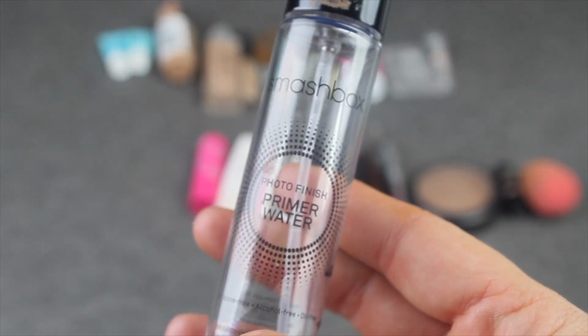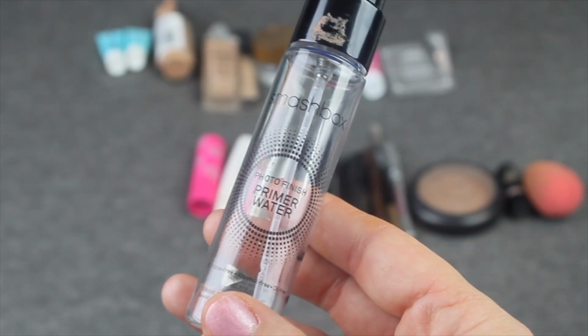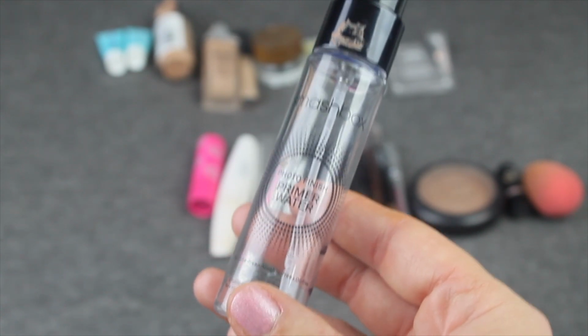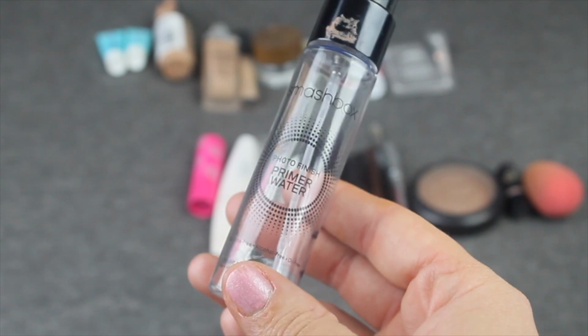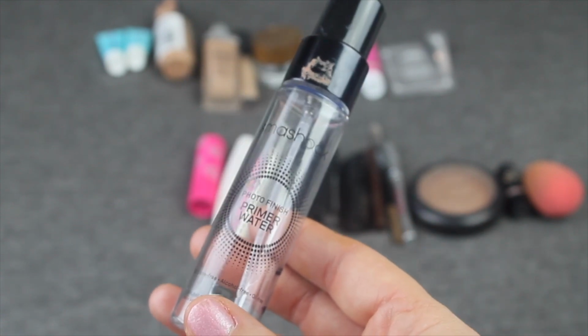So let's move on to primers. I can't believe I've only used up this many primers. The first one I have is the Smashbox Photo Finish Primer Water. I am not a fan of this. It literally feels like you're spraying water on your face. I would not recommend this. I will never repurchase this. I'm glad it's out of my collection. It didn't do anything. I never understood people when they said primers didn't do anything for them until I used this product, and I completely understood. So yeah, used this up.